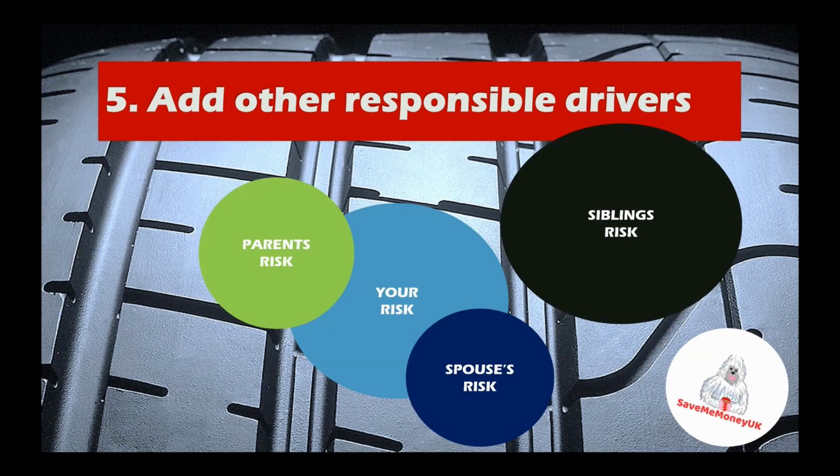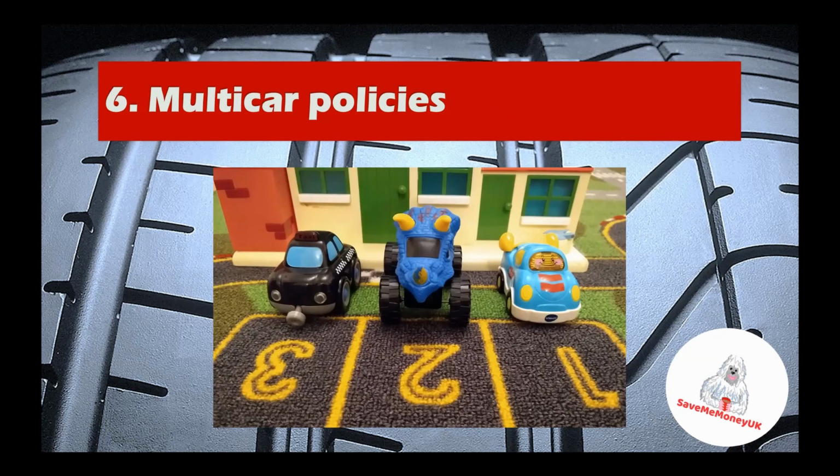It is really important to say that under no circumstances should you add, for example, your mum as the main driver when they are not. This is fronting and is actually illegal, and will more than likely invalidate your insurance. Certain insurance companies such as Admiral, Direct Line, Aviva and LV offer multi-car policies for cars registered at the same address, which can often lower your collective car insurance costs.